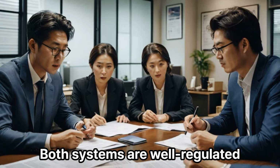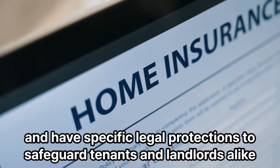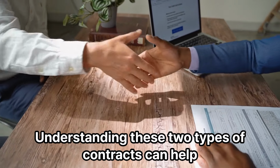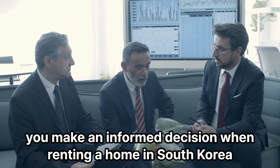Both systems are well regulated and have specific legal protections to safeguard tenants and landlords alike. Understanding these two types of contracts can help you make an informed decision when renting a home in South Korea.